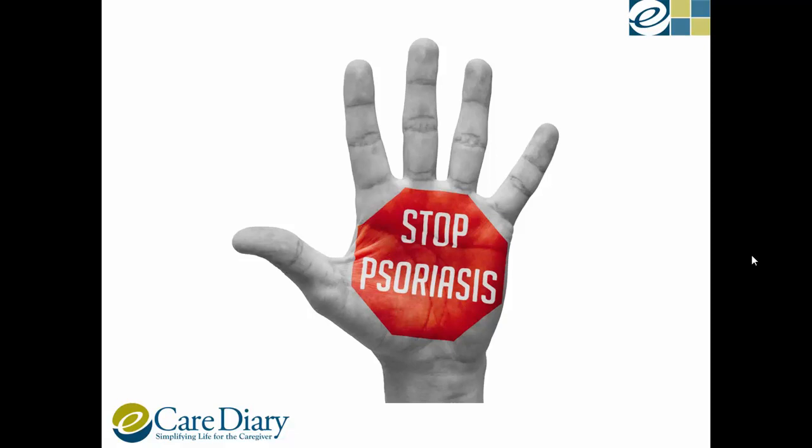Coping with psoriasis can be a challenge, especially if the disease covers large areas of your body. However, getting educated, following your doctor's recommendations, and joining support groups can help those affected live a quality life.